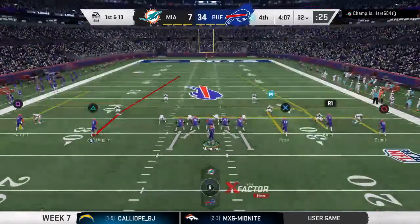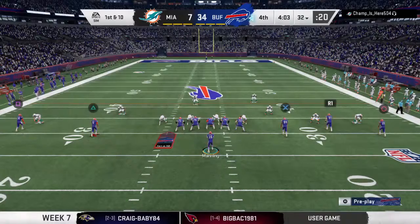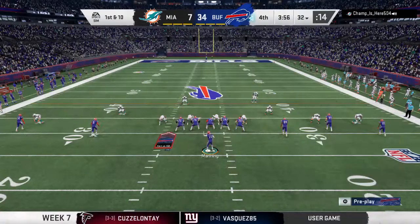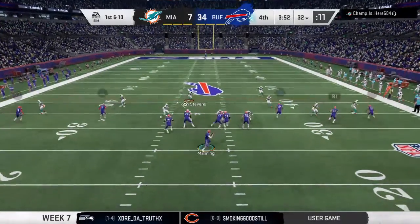Ready, ready. 10 logo. Hey, exit on the ball. 58's the mic. 58's the mic. So we got man. 58, boys. 58. 58's Mike. Watch a slant. Watch a slant. Watch a slant.